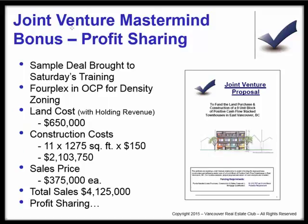Last and final, this is one of the other deals that was brought to us, which we're working towards more and more, which is doing development deals. So this is a 4-plex in the official community plan, OCP, for density zoning. So they want density coming into this area. It's near downtown Abbotsford, I believe. The land cost on this one, including holding revenues, is break even at $650,000.